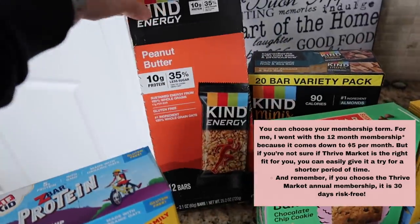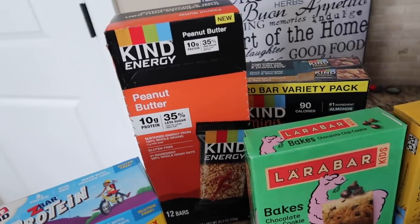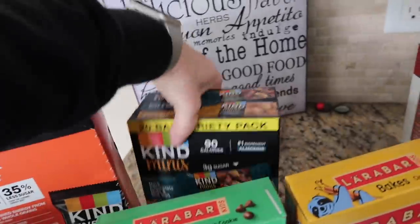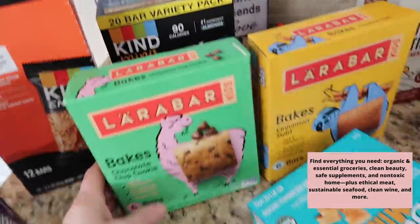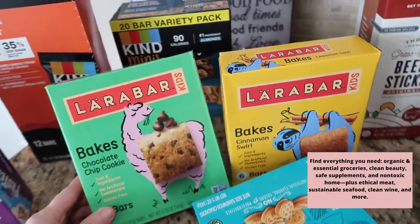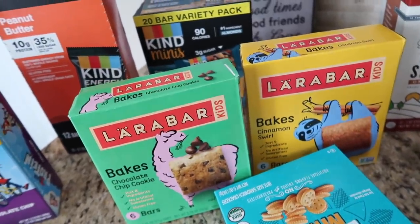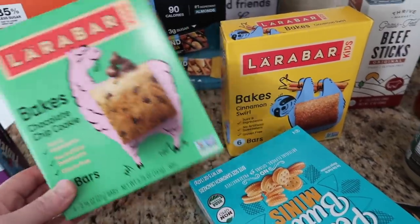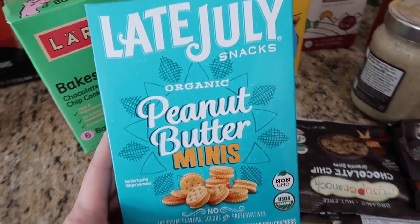I got these Kind energy bars just before I go on runs or go to workout. Sometimes I just need something, and I like how they have 10 grams of protein right there. I got these for Avery to throw in her lunches. I got these Lara bars for the girls. The twins are still getting their 2-year molars in, and they can just be picky. One day they'll eat really well, the next day they won't. So if there's nothing they'll eat, I like having healthier snacks on hand like these. And then I also got these peanut butter minis.